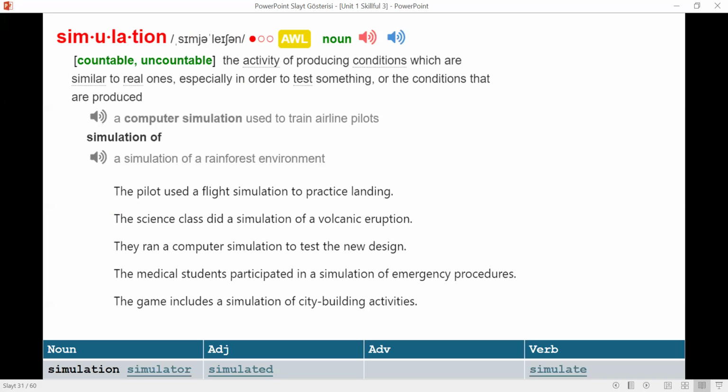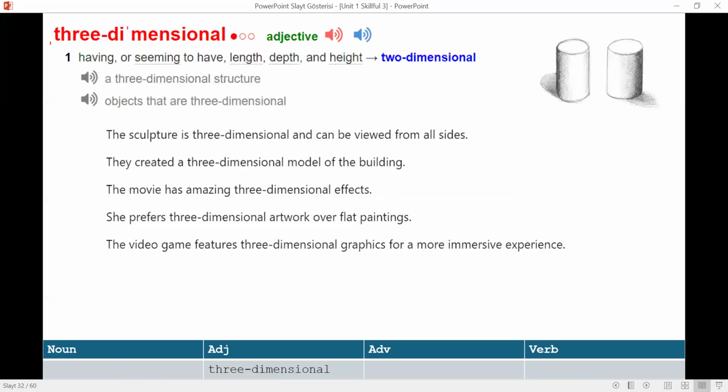Simulation. Simulation is the activity of producing conditions which are similar to real ones, especially in order to test something, or the conditions that are produced. A computer simulation used to train airline pilots. Simulation of. A simulation of a rainforest environment. The pilot used a flight simulation to practice landing. The science class did a simulation of a volcanic eruption.